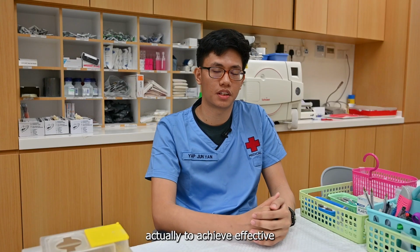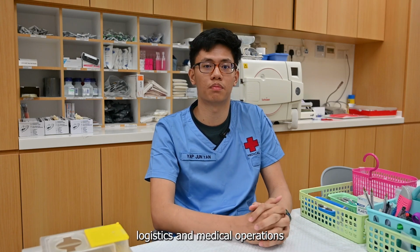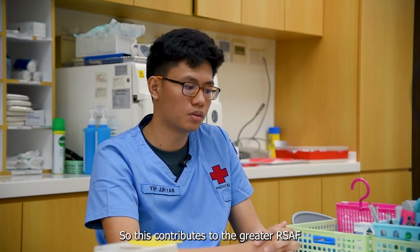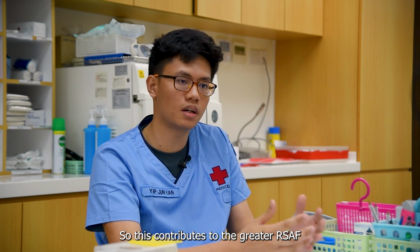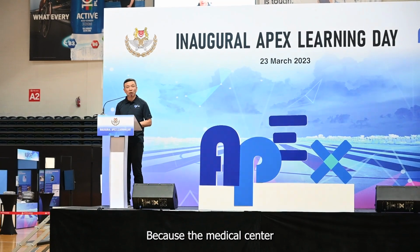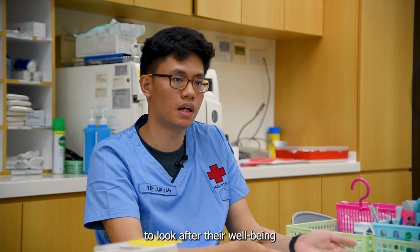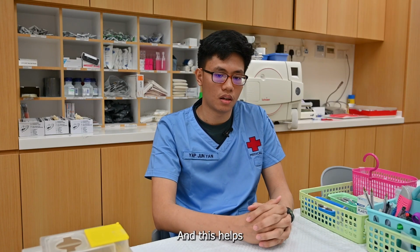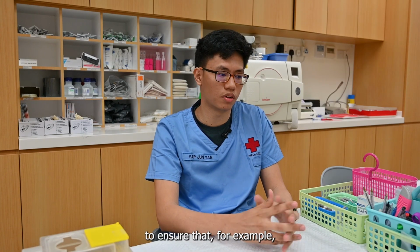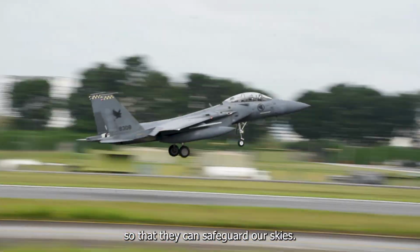Our squadron mission is actually to achieve effective and efficient ground logistics and medical operations to sustain the airbase. So this contributes to the greater RSAF mission of mission success, safety always, people at heart. Because the medical centre really exists to look after the people of the RSAF, to look after their well-being, all the medical needs. And this helps to ensure that, for example, our air crew are always fit to fly so that they can safeguard our skies.